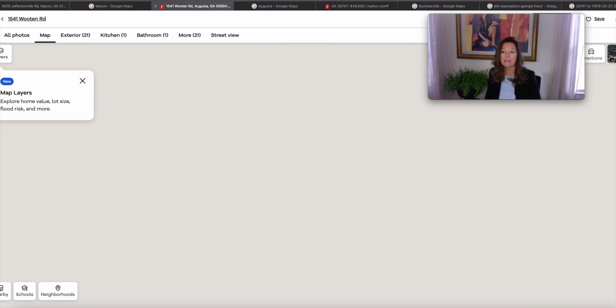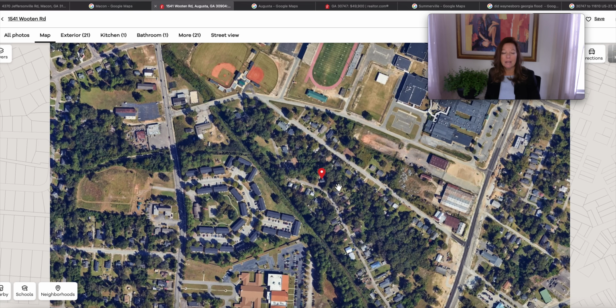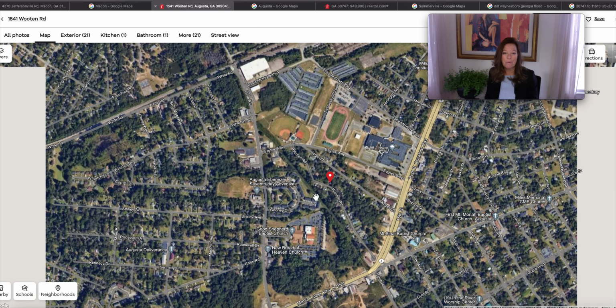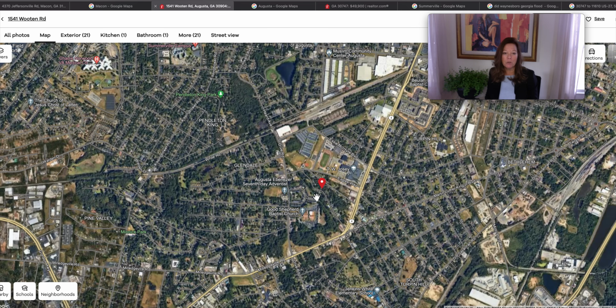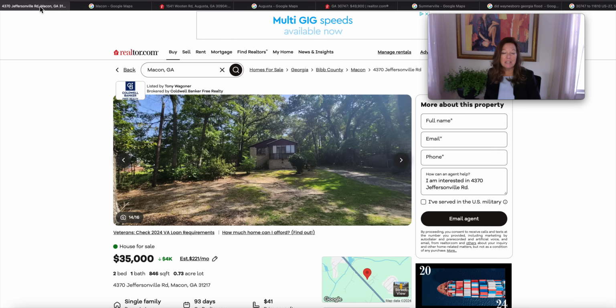Let's look at our satellite view here. There we are. It's probably very walkable. You can get on your bike and ride to town. Get that. We are in Augusta, Georgia. Sweet. And that is $45,900. Now we are moving into Macon, Georgia.